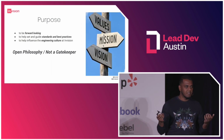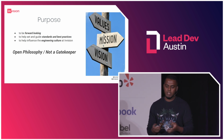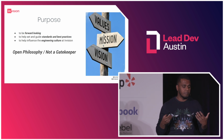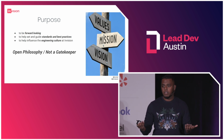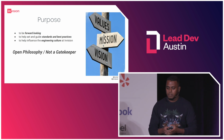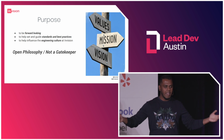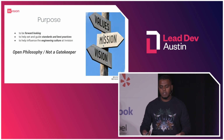We believe that life without purpose is not fun, just like anything else we take on. So we wanted to set purpose for this group as we started off. We wanted to be forward-looking. We wanted to make sure that we were pushing standards and best practices and using that to evolve our engineering culture. A good engineering culture leads to productive teams, happy, morale, all that good stuff. But we also didn't want this group to be gatekeepers. We don't want to slow things down. We didn't want to be a group that sat in an ivory tower and just handed out mandates. We wanted to create a very open philosophy and use that to build.